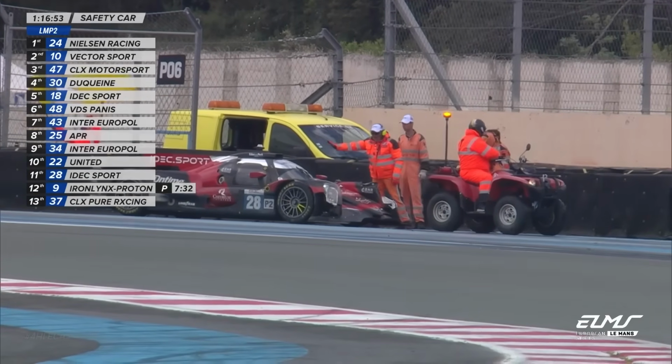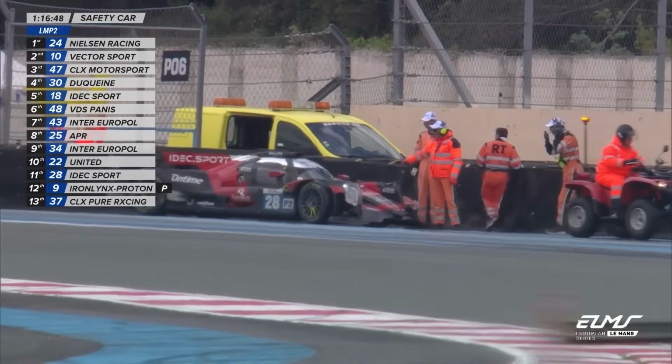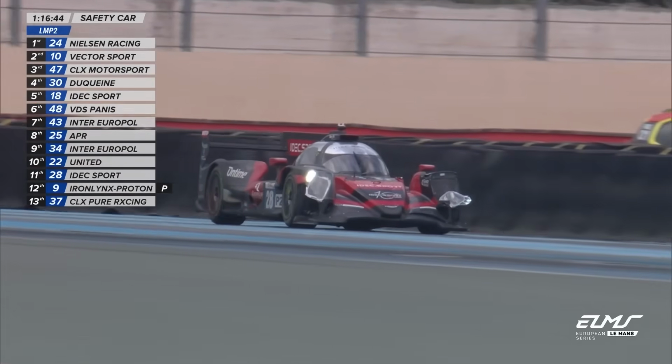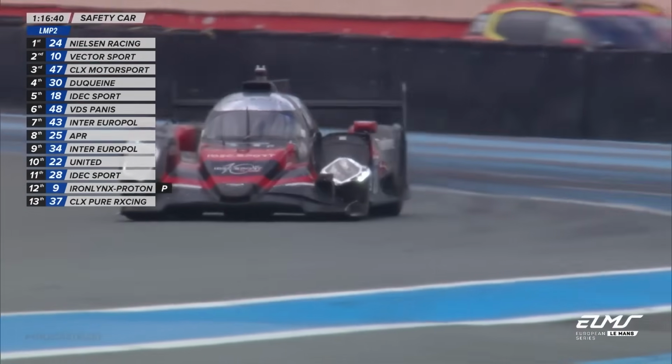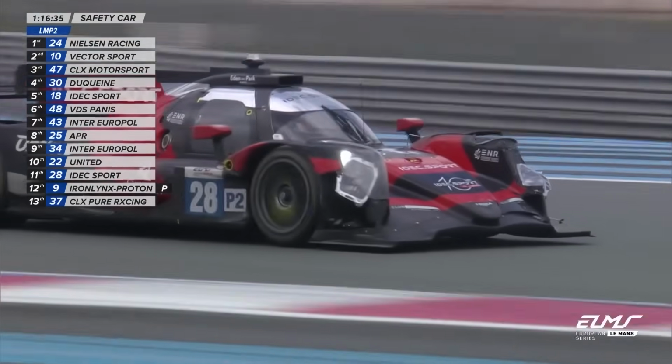Exit of 6. Looks like he's ready to go. They're just getting all the kit and caboodle out of the way. So Rob feels he can get that car back, and he can, by the look of things, albeit not as the maker intended. EDEX Sport and Oreca, both based at the Technopark here at Paul Ricard.